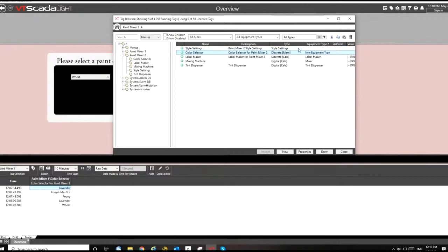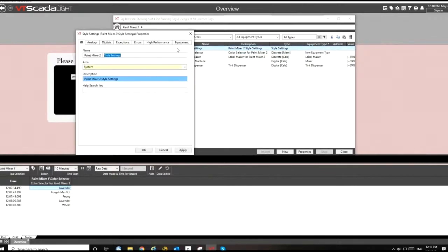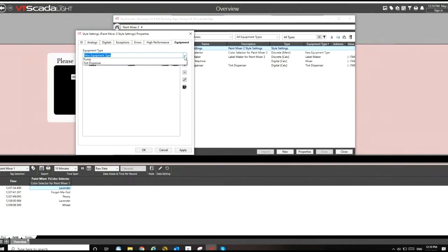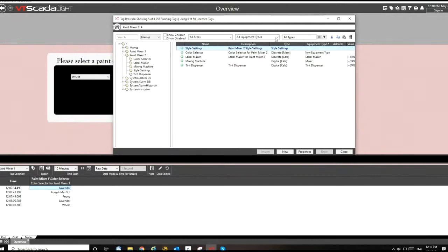And, you know, you can really specialize it for your system. Imagine if you have hundreds of pumps, you don't want to have to go into every single pump tag and tell it what its corresponding text is going to be. So this makes it very easy to have different equipment types, different labels, but one style settings tag that ties them all together. So yeah, I think that's really all I have to demonstrate today.